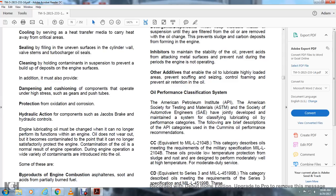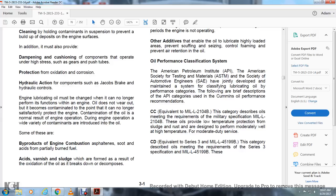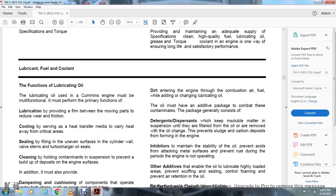Contamination of the oil is a normal result of engine operation. During engine operation, a wide variety of contaminants are introduced to the oil. Some of these are byproducts of engine combustion: asphaltenes, soot, acids and partially burned fuel. Acid, varnish and sludge are formed as a result of oxidation. Oil breaks down when it decomposes.